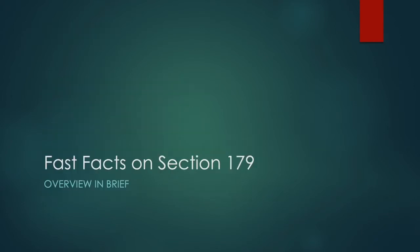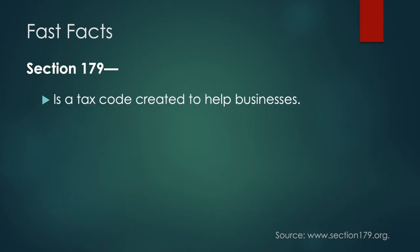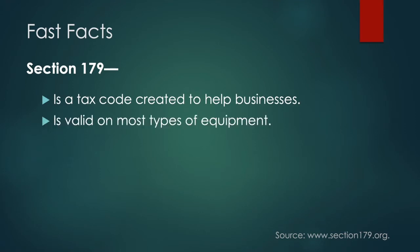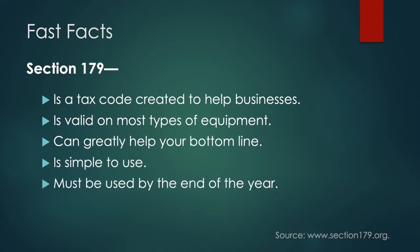Fast facts. Okay, here are the bare bones basics. Section 179 is a tax code created to help businesses. It's valid on most types of equipment, can greatly help your bottom line, it's simple to use, it must be used by the end of the year for this year's benefits, and it can change from year to year. Now, let's dive into the details.